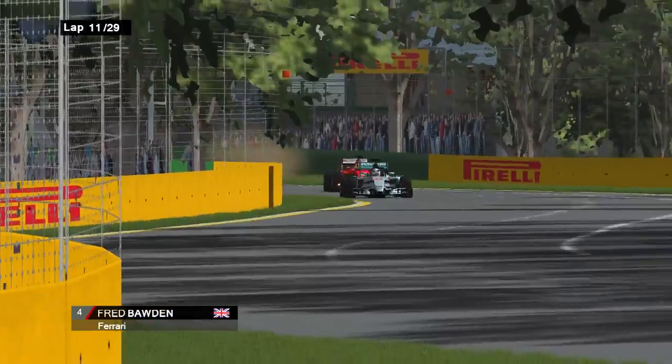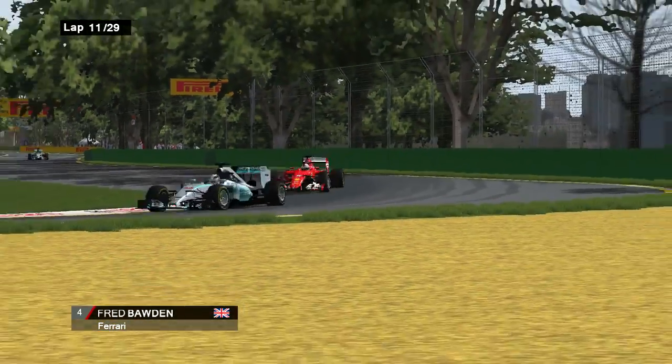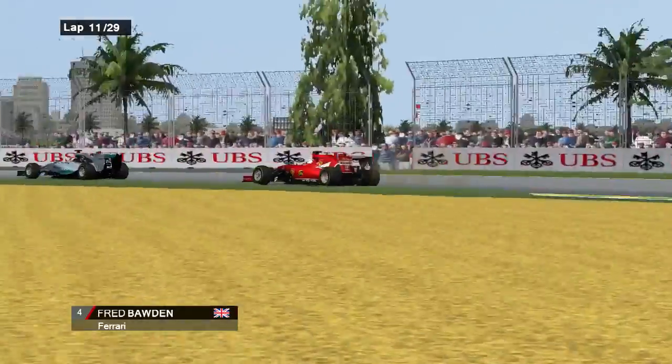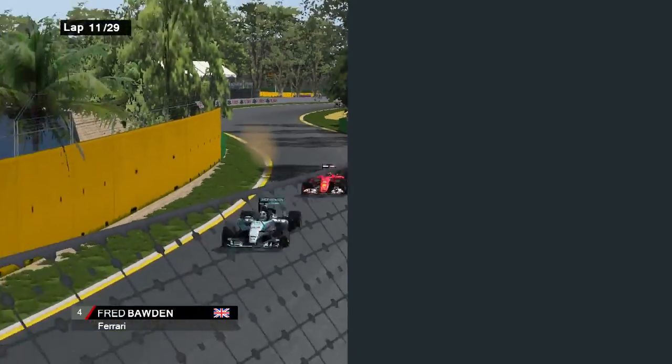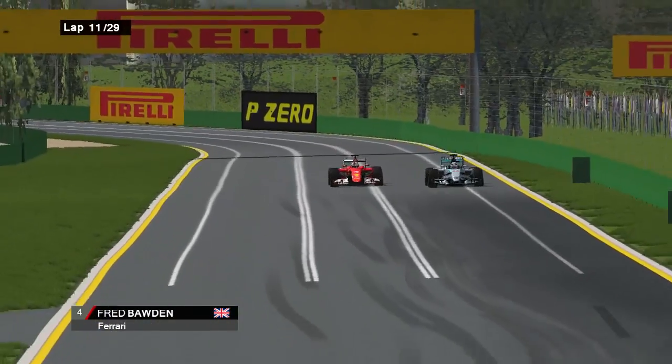I think it was just a racing incident between these two. They've been basically side by side for the past lap and a half, so there's no wonder that there's actually contact in the end. I think the stewards will just look past that, to be honest. The two are definitely fighting each other very hard.